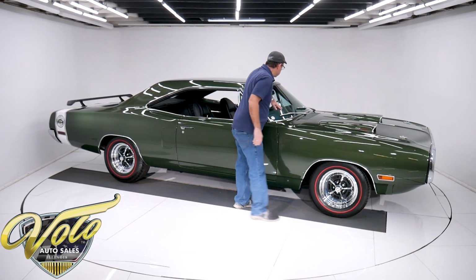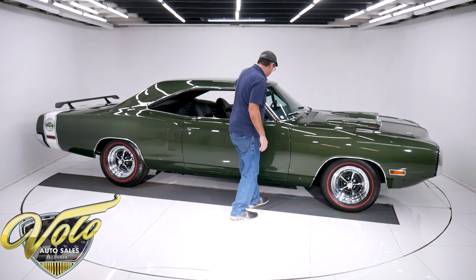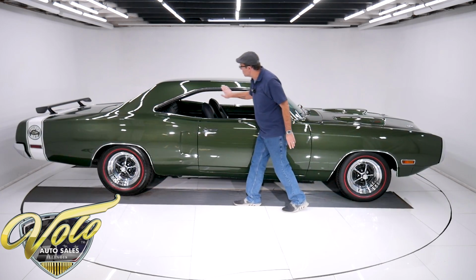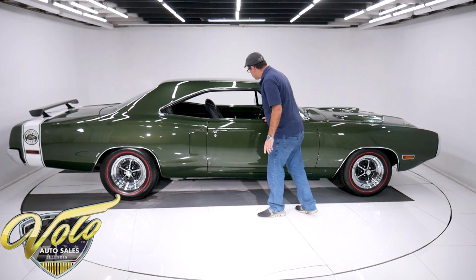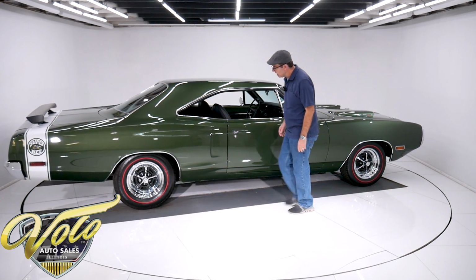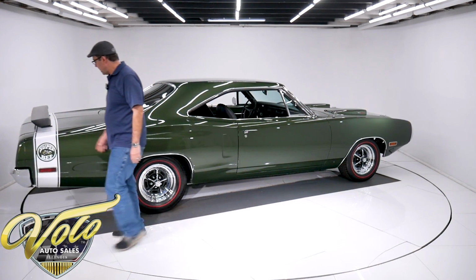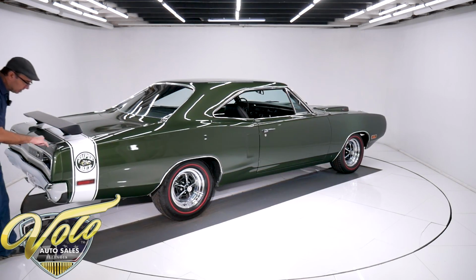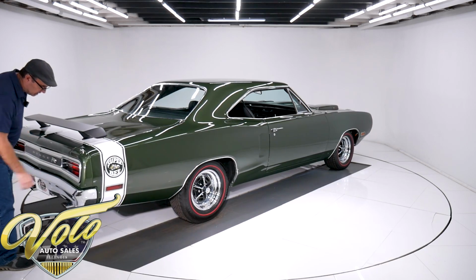Windshield's original. There are some faint wiper marks and a few rock nicks. All this stainless trim is all nice and straight and shiny. Looks like it's original, so it's not show quality, but it's very nice. Got a spoiler on the back. You got the Bumble Bee stripe in excellent shape. Here's a couple small nicks in the paint, little ones.